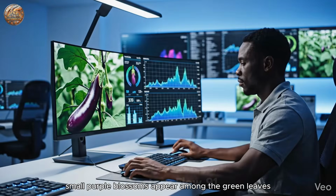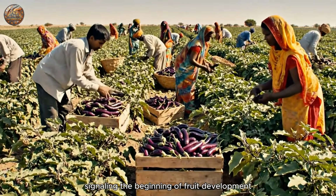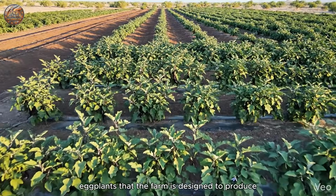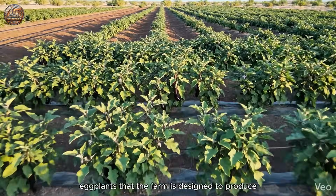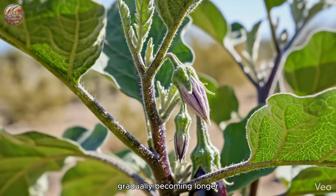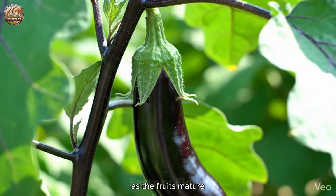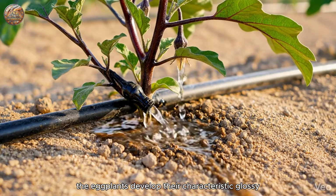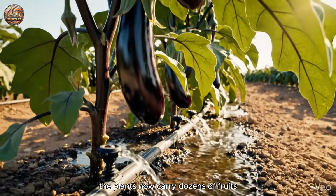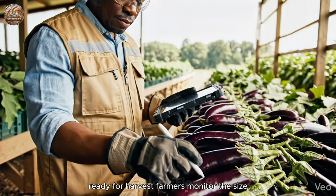Small purple blossoms appear among the green leaves, signaling the beginning of fruit development. After pollination, the flowers slowly transform into the long eggplants that the farm is designed to produce. These fruits grow beneath the protective canopy of leaves, gradually becoming longer, heavier, and darker in color. As the fruits mature, the eggplants develop their characteristic glossy purple skin and elongated shape. The plants now carry dozens of fruits hanging beneath their branches, ready for harvest.